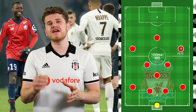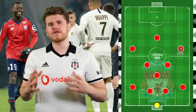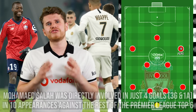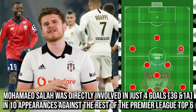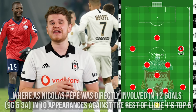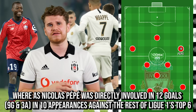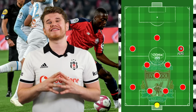But the one area that the Ivorian has Salah beat is in big games last season. The one criticism constantly levelled at Salah is that he doesn't do it in the big games, and that's not inaccurate. With just 4 goal involvements in 10 appearances against the Premier League top 6 sides, just 0.4 per game, whereas Nicolas Pepe was directly involved in 12 goals in 10 games against Ligue 1's top 6, 1.2 per game. A big game player 3 years younger than Salah.